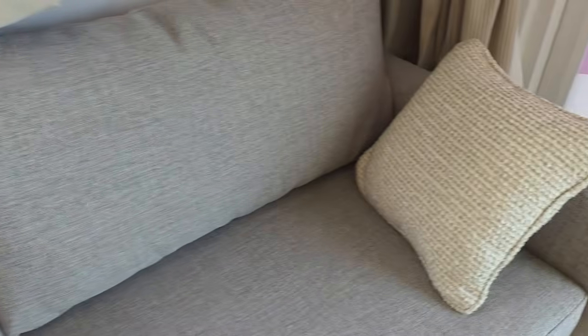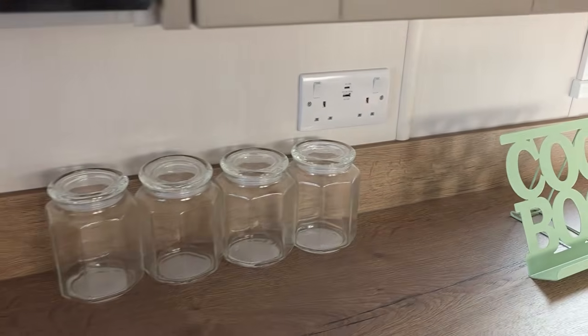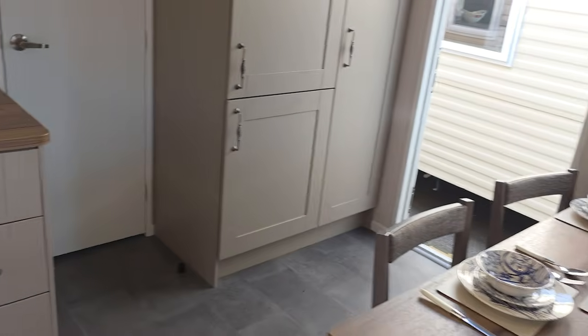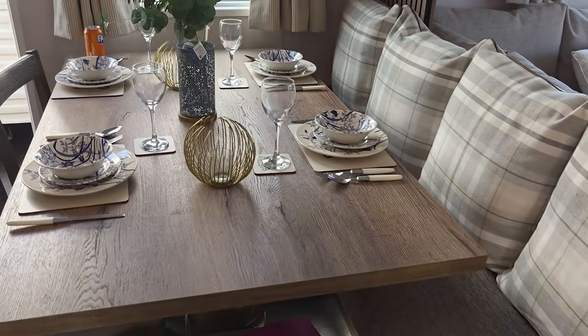Presuming in this day and age we're going to have some plug sockets near the actual sofa. So there's none down in the corner there. We'll go around the cushions. Nothing. So there's actually no extra plug sockets in the living room. So if you are charging your phone, it looks like you're stuck to this over here. I presume then, if we haven't got any over there, we must have some near this dining table.